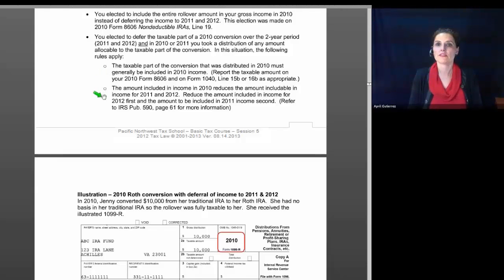The amount that was included on the 2010 return as income reduces the income to be reported in the following 2 years, 11 and 12. But you reduce the amount to be reported in income for 12 first, and then any amount that is taxable for 11 is reported in the 2011 return.